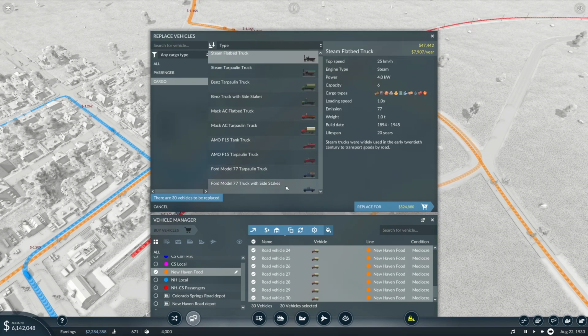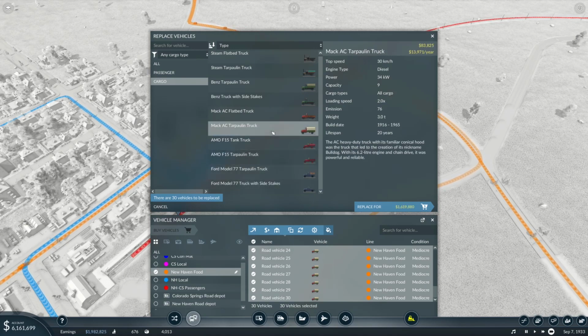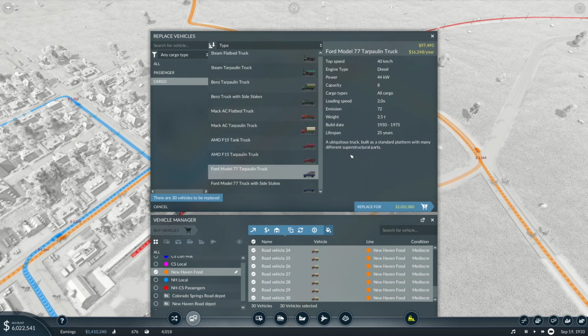So for cargo, we've got this new vehicle. Can we move food with it? We cannot. So we would need to go with all cargo. Ooh, this one actually carried more. This one carries less, but is much quicker. So ultimately, our capacity would be better. We would also be emitting less, which is good. This is going to be $2 million to replace it.